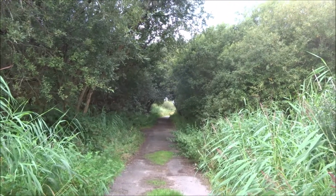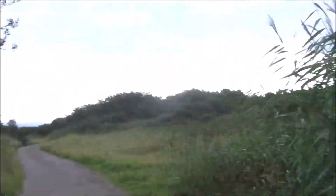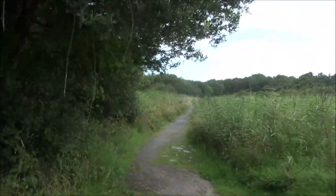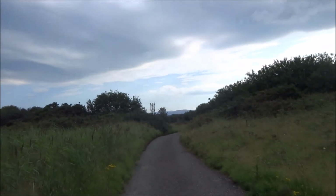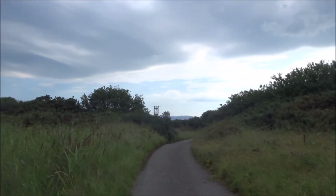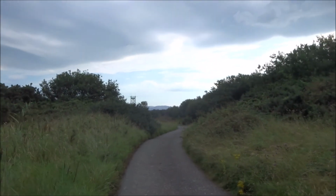Okay, I'm back to this junction of paths, and this is where I should turn here. But I'll just go down here, I think, see where this leads. I think there is a footpath marked on the map somewhere down here that runs by the edge of the airfield.